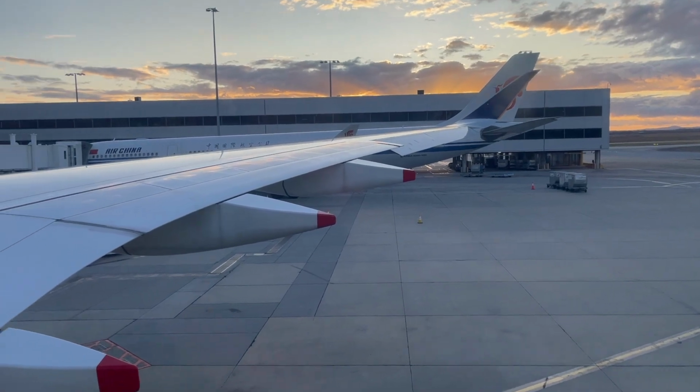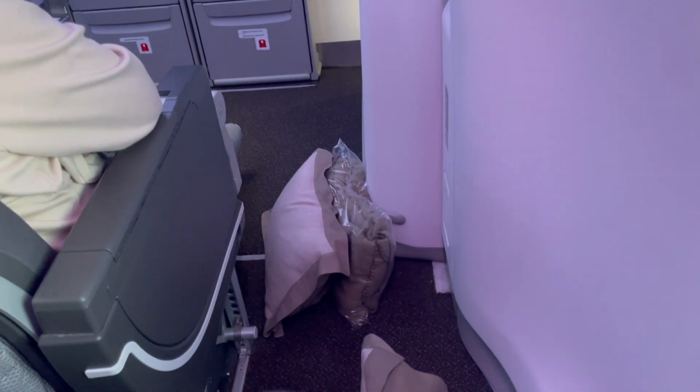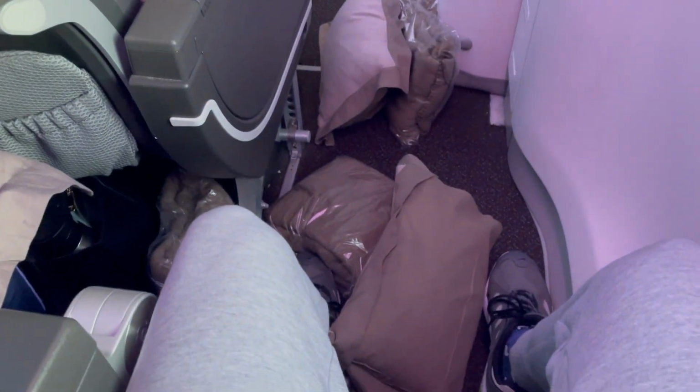Alrighty, so this is seat 56K, and in my opinion, the best seat you can score in economy class. If you want this seat but chose economy light like me, you can either pay a whopping $113 like I did, or try your luck when the online check-in opens.